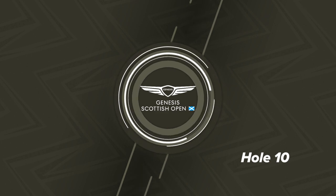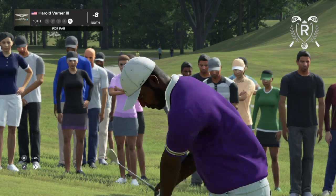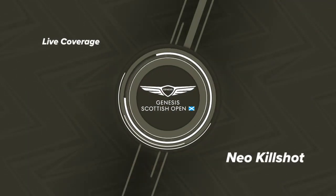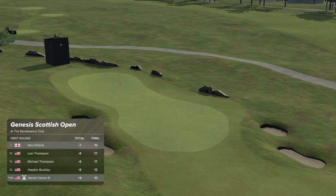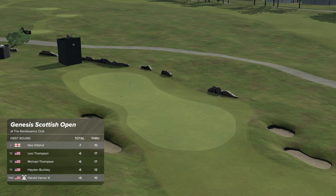And now heading over to Harold Varner III. He's currently trailing his rival. Let's see what happens here. Big time play, that one, at the right time too. And this is why you got to keep your foot on the gas at all times. These guys and girls are good. The leader now has a one-stroke advantage.